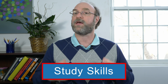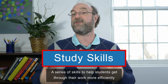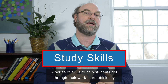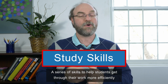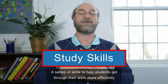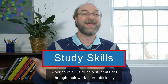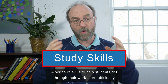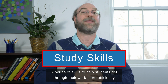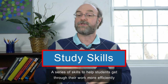So basically, study skills are a series of skills to help students get through their work more efficiently. And what efficiently means is taking the same or less time to get as much, if not more, done. So for example, if a student is in high school and it takes 2, 3, 4 hours a night to complete the day's homework, good study skills can help a student get the same amount of work done in less time. Get the same homework finished, but take up less time. Or get all that homework done and have time to study ahead of a test and avoid cramming. So that's what good study skills do.